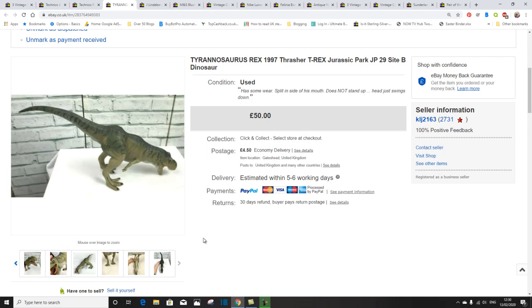When I did the research on eBay, there was quite a different variety of prices they were going for. So I kind of picked one at the higher end, £50, but I thought I probably won't get £50 for something that, you know, the legs don't work. So when I got an offer of £30, I was quite happy to take it. I only paid £2 for this at a car boot sale, so I was very happy to take £30. So that was a profit of £23.05. Now I'll definitely be looking out for these again.